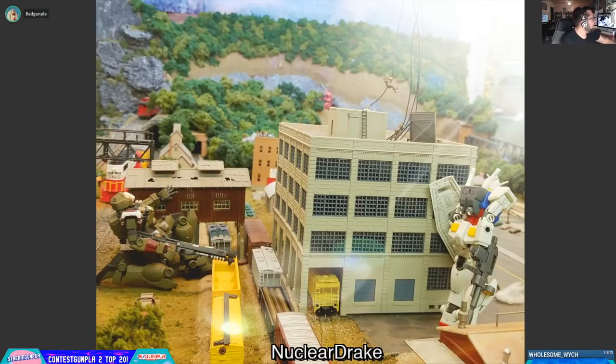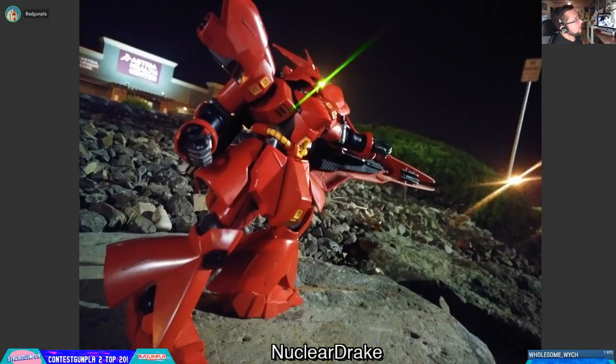All right. Our next one comes from Random GL, one of the few night shots that we received this time around. What do you guys think about this one? So, good on you to go for the night shot. It's definitely a more difficult shot to get right due to a whole bunch of issues.